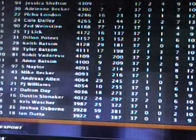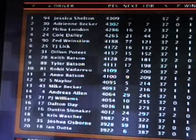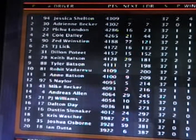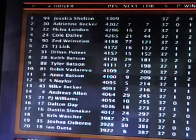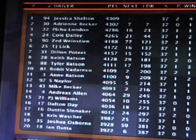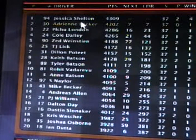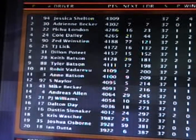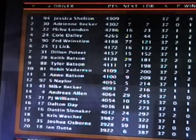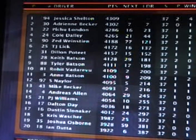And look what that does to the points. 3 races remaining. 44 points from 1st to 4th. Unflippin' believable. But look at that right there. Jessica Shelton has the lead still, but 7 points separate the top 2 drivers. Her and Adrian Becker, Peachy London 23 back in 3rd. Cole Daly 44 back in 4th. Talk about your championship mix-ups here at Atlanta.